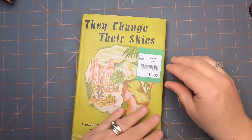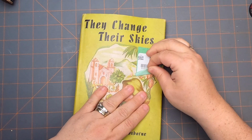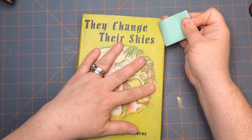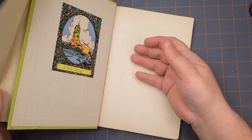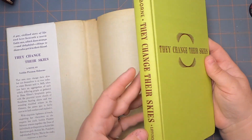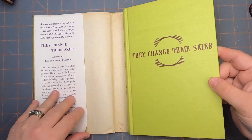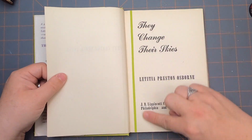Okay, next book is They Change Their Skies. Just pull this off here. I love when they use painter tape. It's not so harsh on the book. I like this dust jacket. There's a cute ex libris in here, and I love the cover. It's like chartreuse. I just love it. I'll do nothing with it. I'll just leave it as is. It's beautiful. And then it has this nice book plate here.